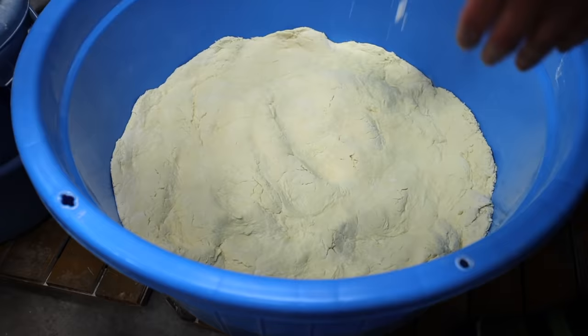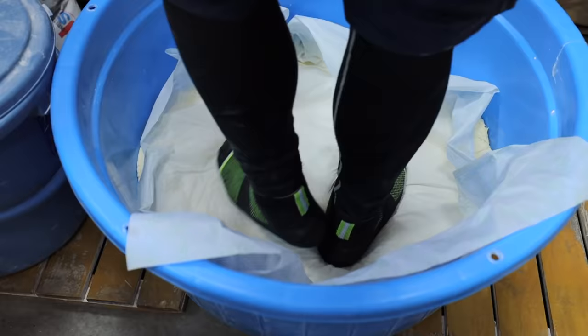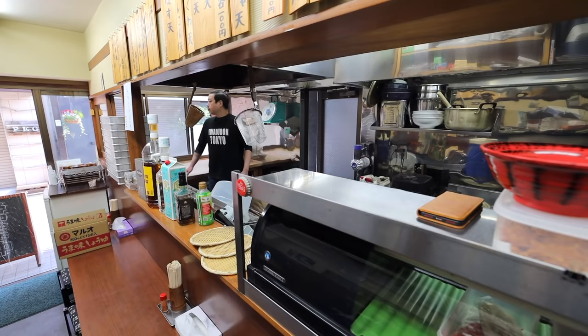Interestingly, depending on the day's temperature, humidity, weather, as well as other factors, it all affects the final taste and texture of the udon noodles. Do you always do this on your own? Oh, they can do it already?